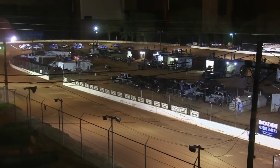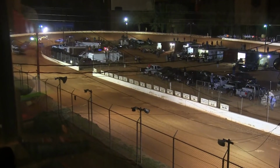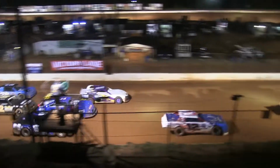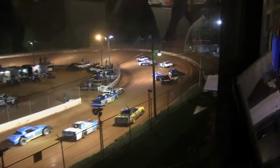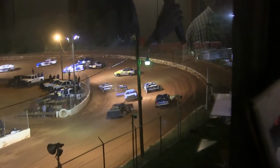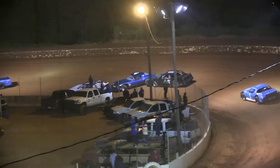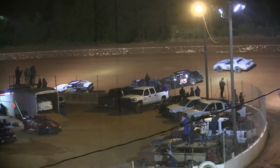Roberts and Beckham down through turn 4. Green flag is out for the first main event. And they are 3 wide already, down into turn 1. The 2 in trouble. Slow down on the inside as Calamity Corner is turn 1 indeed.